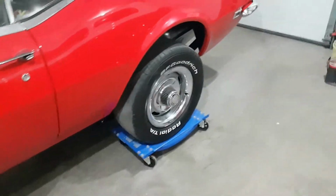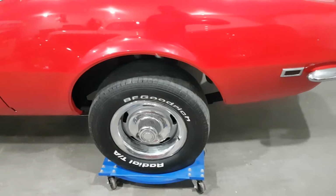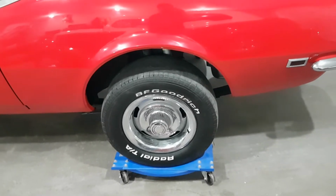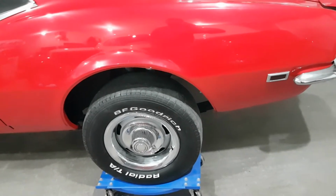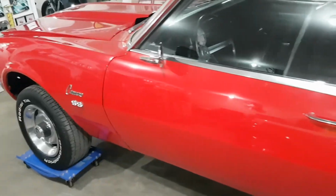And this is the other side with the 245/60, and we used to run this on the street. And on the racetrack, we had a 26-inch slick and ran the 373 rear end gear. So hopefully we'll get back on this.